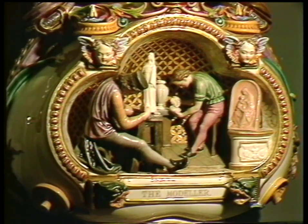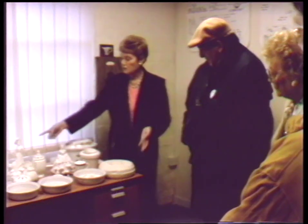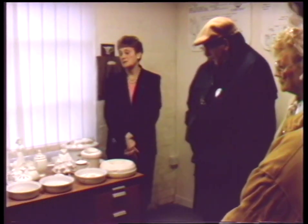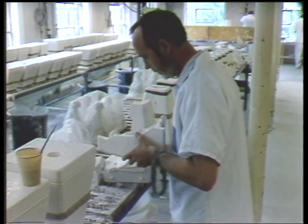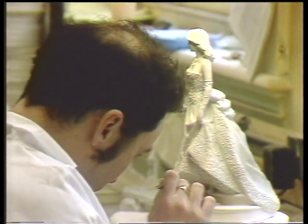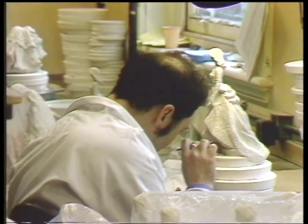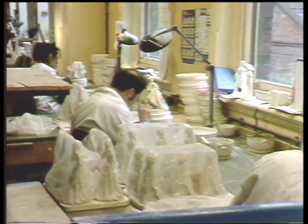The factory is open for regular tours. Today we shall see figurines being made. Now, as many as 100 moulds can go to make a figure, depending which figure it is we are making at the time. We make cream china, we also make white china. Usually if it's cream, then we don't decorate. This is how we retail it.